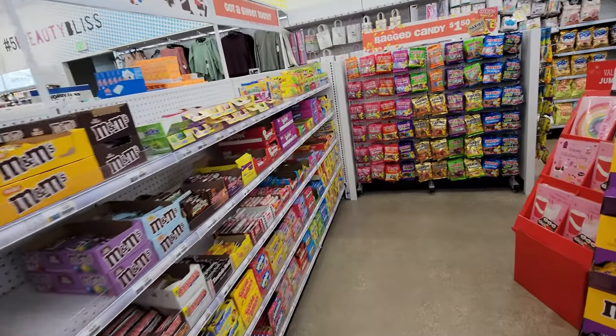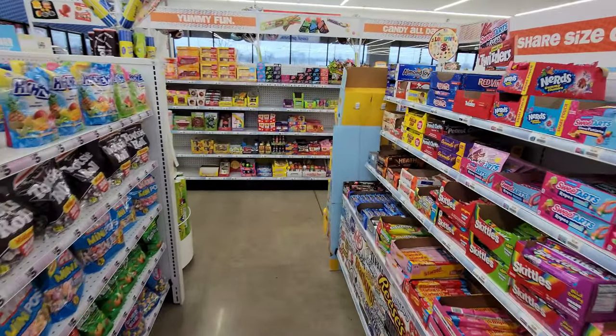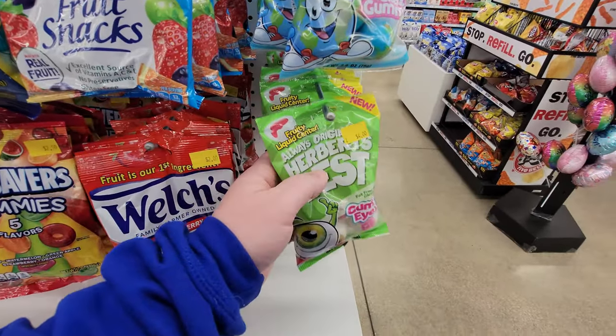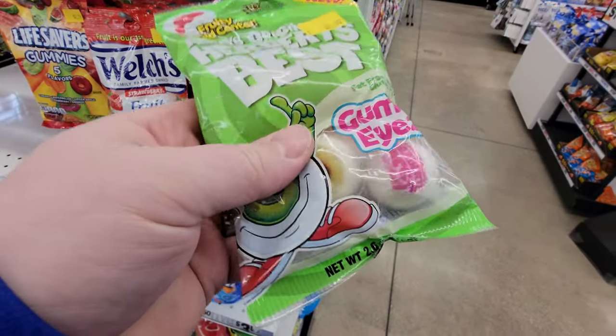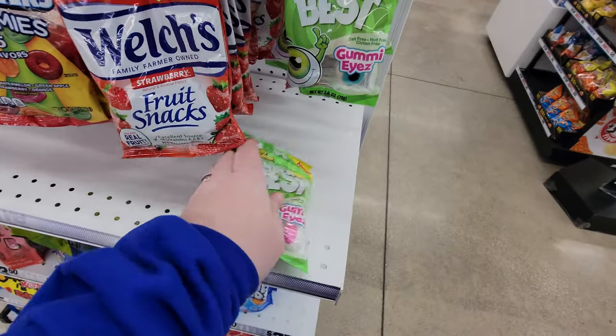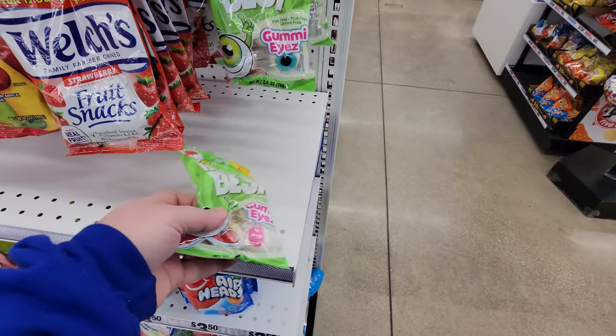I'm not even seeing any Cars themed candy or snacks or anything. What in the world is this? Herbert's Best Gummy Eyes. They're eyeballs. What the heck? There's a yellow one. Here's a green one. That is so creepy.